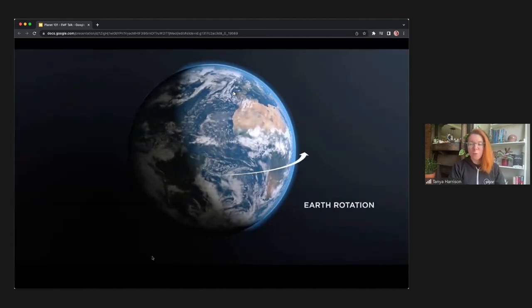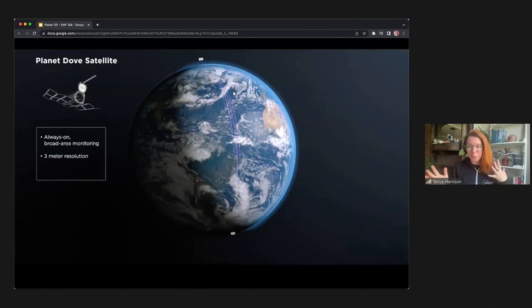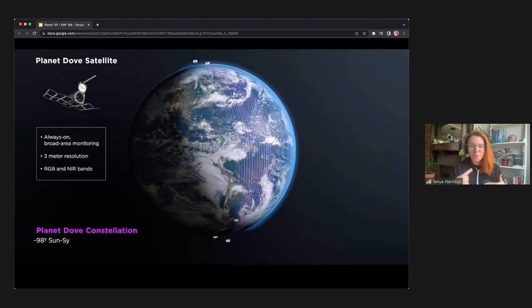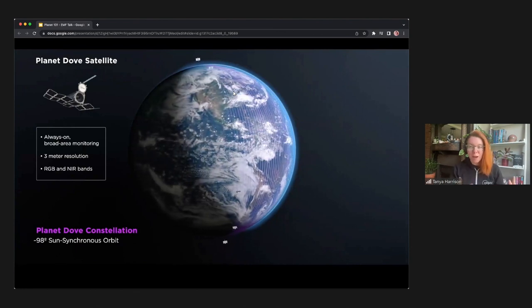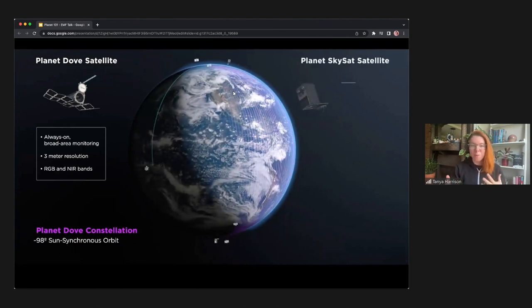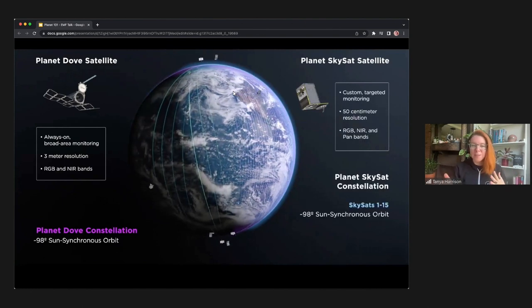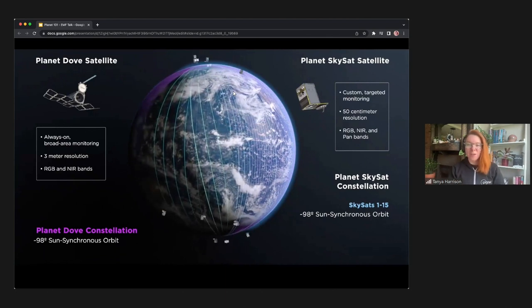The one that we're most known for are the CubeSats, which we're going to focus on most today, and they are called the Doves or the Super Doves, depending on what generation they are. These are essentially always imaging the world every day as a background scan of the planet. Anytime they're flying over land, they're on and imaging, in either 4 bands or 8 bands of different colors, wavelengths, depending on what generation you're looking at.